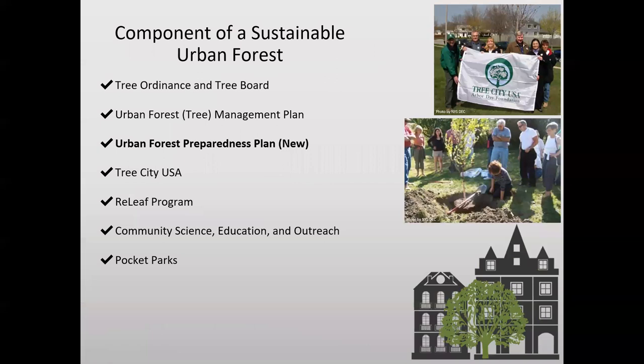All right, to retain a sustainable urban forest, certain basic components should be considered. These are establishing a tree ordinance and tree board. These provide the legal authority for communities to conduct forestry programs and guide the management of community trees.